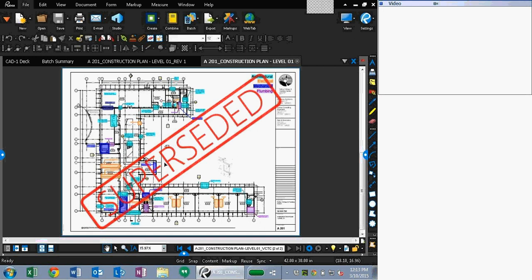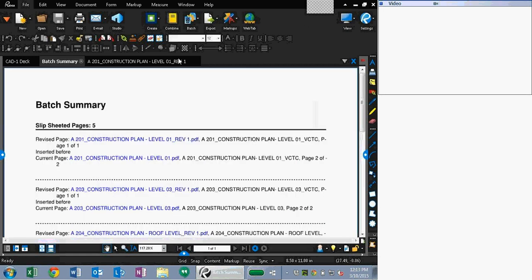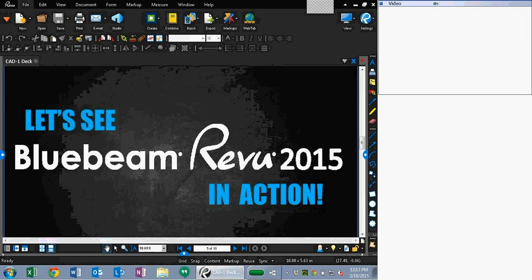You'll see that it has a nice, big, superseded stamp right on it there, so that we know that it's the older document. As you can see, batch slip-sheet is going to save you a ton of time compared to manually slip-sheeting your documents. I'm going to clean that up a little bit. Another thing that is a very common thing to do during the construction process is the overlay pages feature, which has been a popular way to coordinate between disciplines or to see the changes in revision drawings.